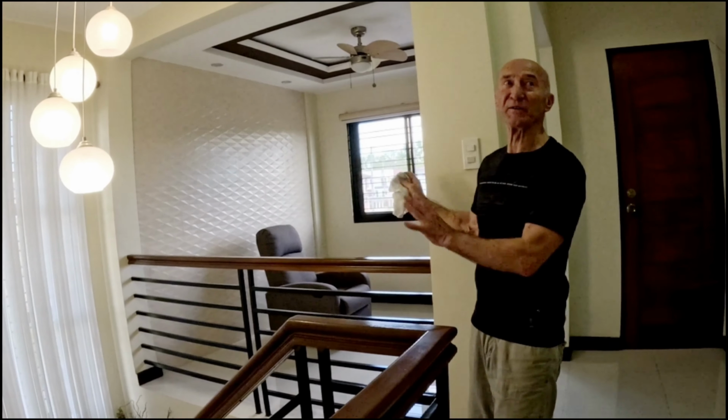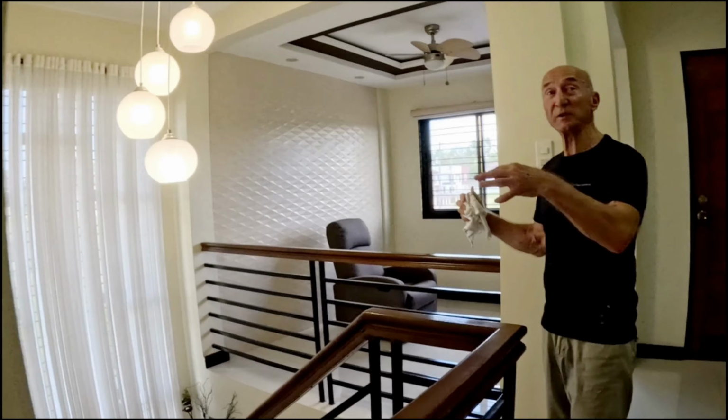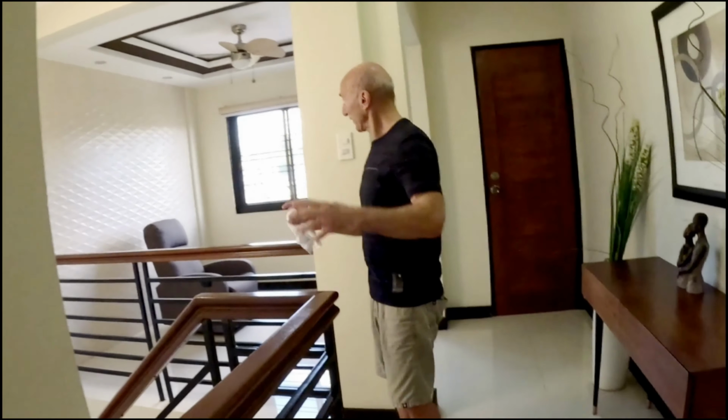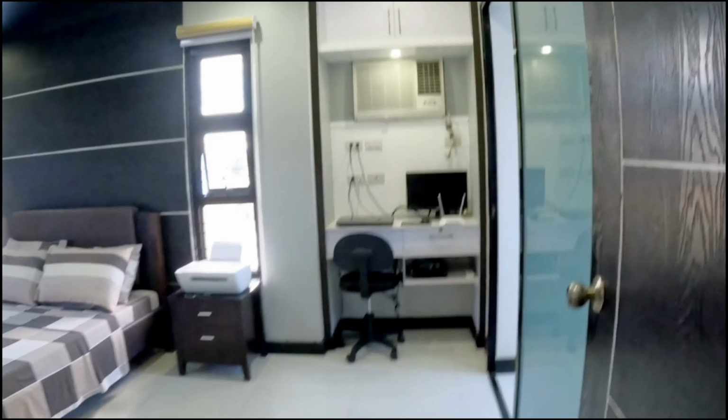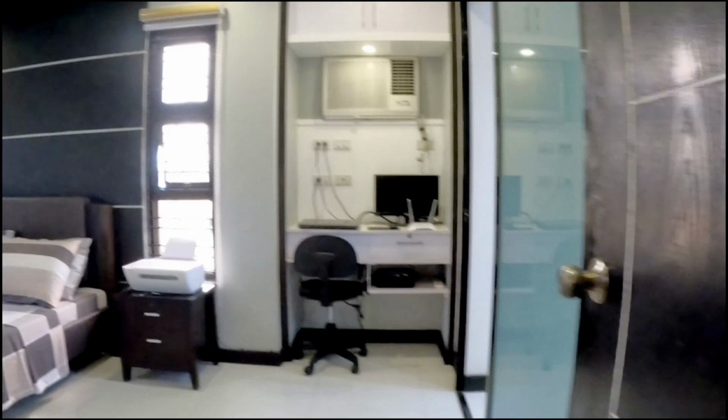He's explaining to me here how he had that wall removed and how it used to be a bedroom. This guy was really friendly. I enjoyed talking to him. He's a good guy. This is the master bedroom on the second level.